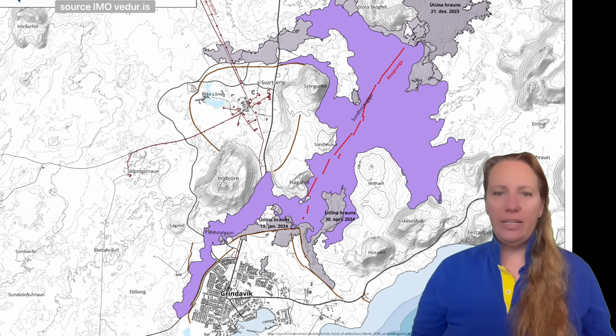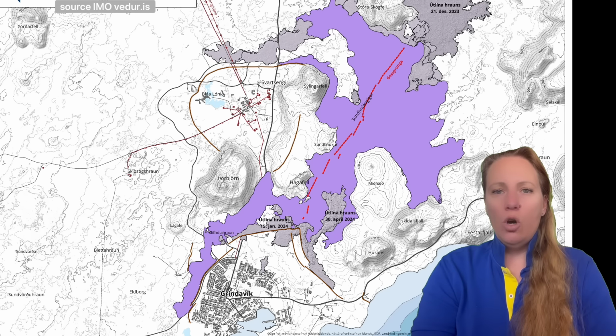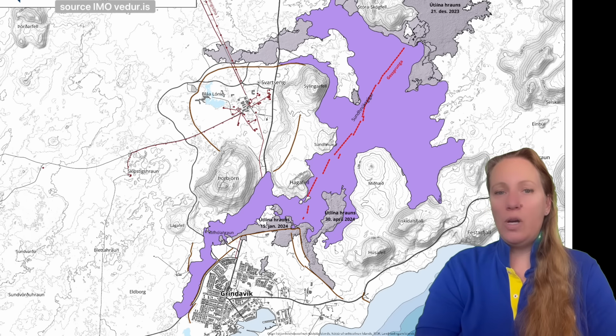One thing we know for sure about this eruption, it was the most powerful eruption of all these eruptions that happened since November 10th, since that 15-kilometer long magma dike was formed. So the most powerful and the most fast flowing lava. This time it was really up to speed, flowing very, very fast, reaching Grindavik very, very fast, and basically surrounding Grindavik by lava. So we will have to see how long this one's going to take.